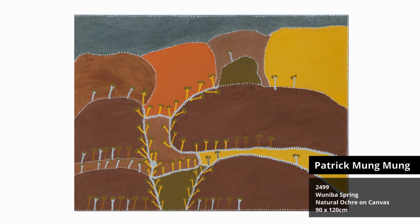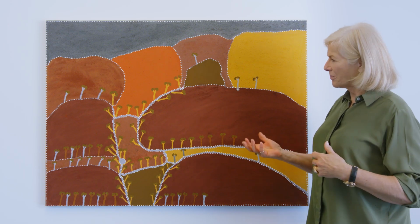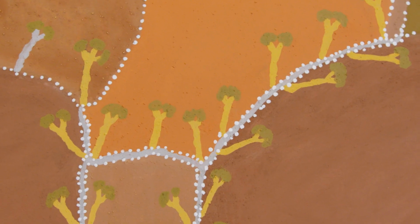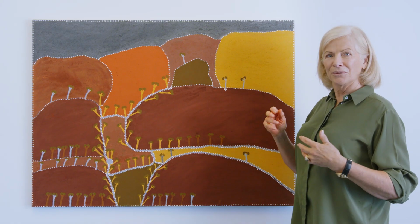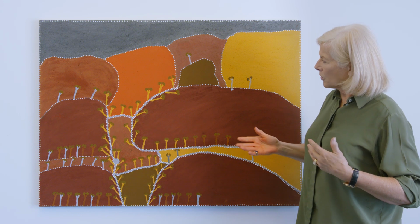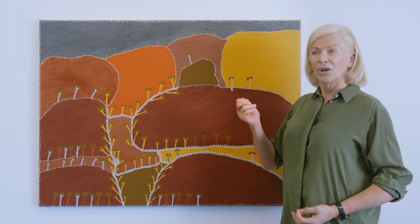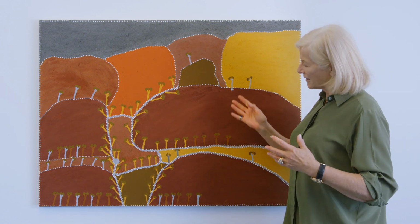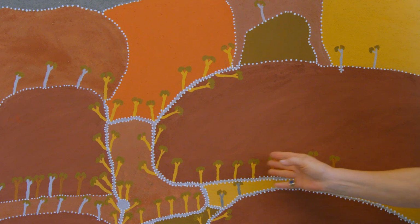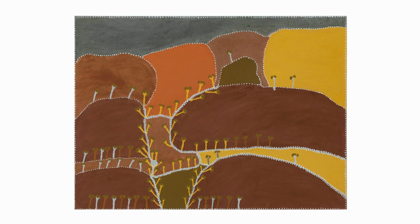Another work by Patrick Mung. And Patrick again is painting the landscape of Lumaguru, which is near the Bungles in the North Kimberley. The painting is called Wuniba, and Wuniba translates as hot water flowing from rock. So there's a spring here, which is why all of the trees are growing, and there's more foliage than there would be in other works.